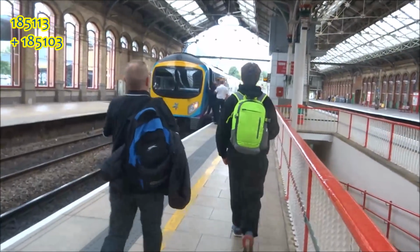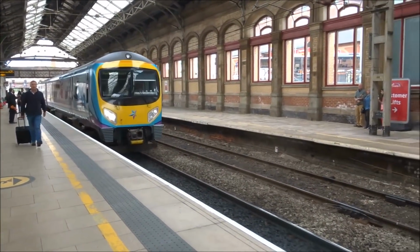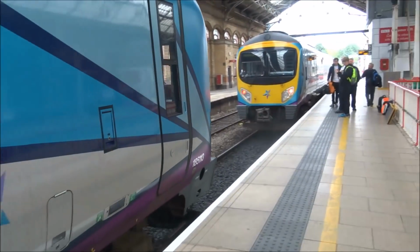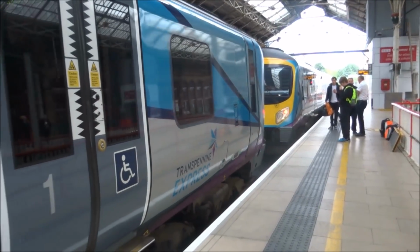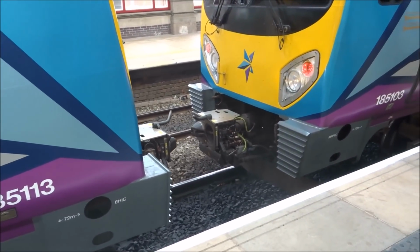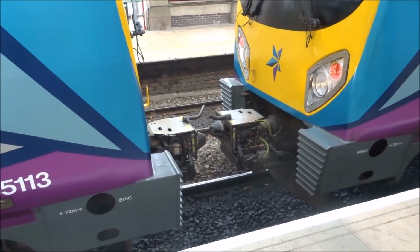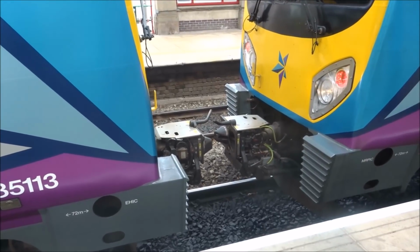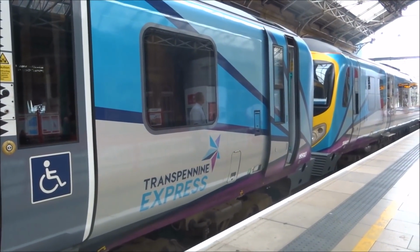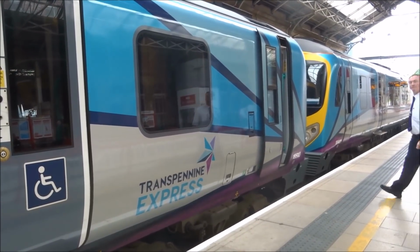So here's the stationary portion, and here's the portion arriving in from Blackpool North, which is going to stop just in front. 105-103 and 105-113 now coupled will now depart for Manchester Airport.